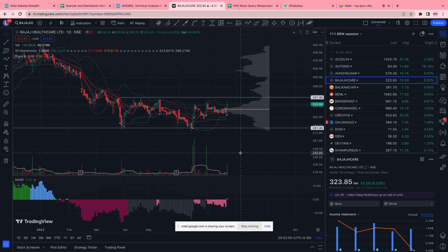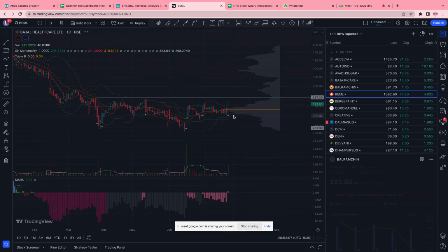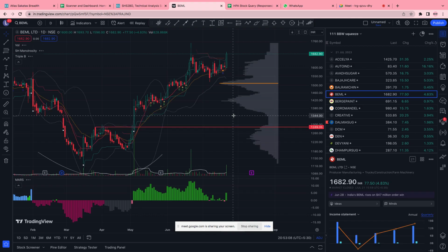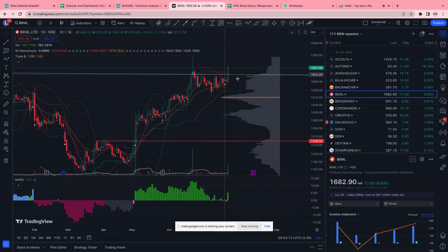And the advantage of getting in here is you can size it on day one and have a big size, right? So with a -6.5% stop loss you can put on a big size and still have your risk below 1%. Okay, so that is basically the scanner, how to use it. Look at BEML, what a nice breakout it caught, right? This is a very nice base, and then the breakout came with volumes. So these are the names which I would have gotten in.